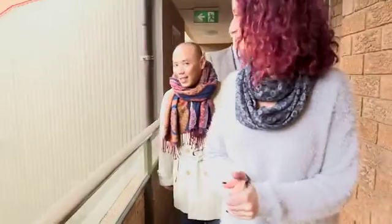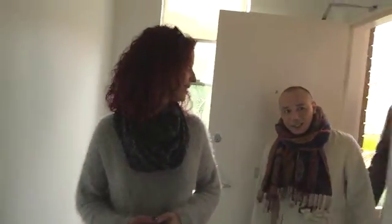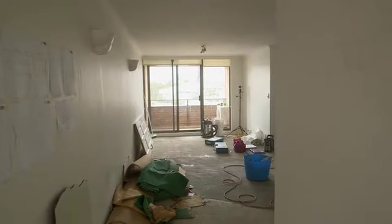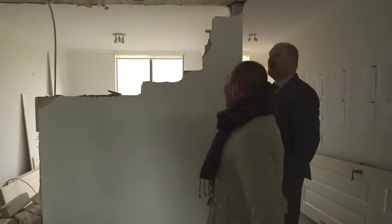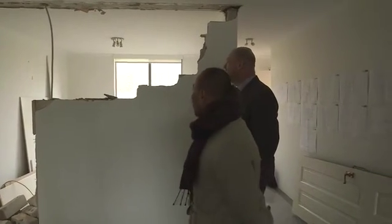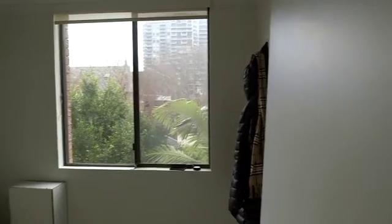Back at the site, it's time to show the guys the progress. Oh my god. Wow. Oh god. Oh my goodness. Look at this wall here. It makes it a lot lighter, doesn't it? Actually it makes it look a lot bigger. It was like a war, wasn't it?